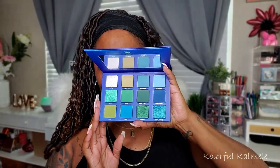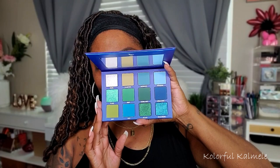So yeah, I'm pretty excited to try out this Whalesong palette. You guys know I love blues and greens and this palette is gorgeous. So before I get started, I do want to go ahead and clean up my brows a bit. You guys know at this point in the game, I am super lazy when it comes to my brows. Just going in with a little bit of concealer and cleaning up my brows.